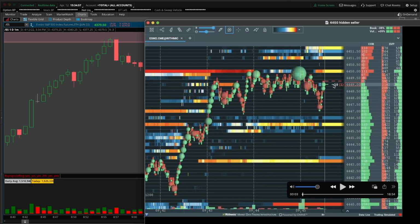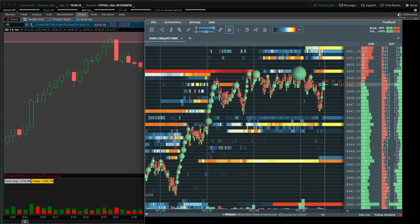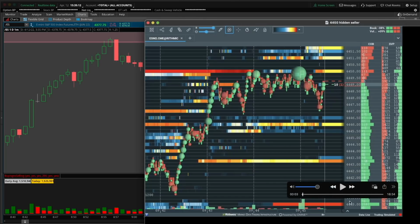But what you're going to see here is you're not going to see large passive sellers at 4450. What you're going to see is the market coming up to 4450, and there are very large aggressive buy orders coming through. By the end of this clip, there's 9,000 lots that hit the offer to buy aggressively at 4450, yet price could not get above 4450, and we did not see a large passive seller at that level.